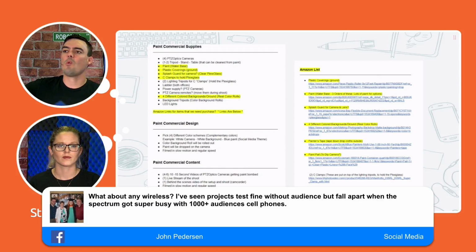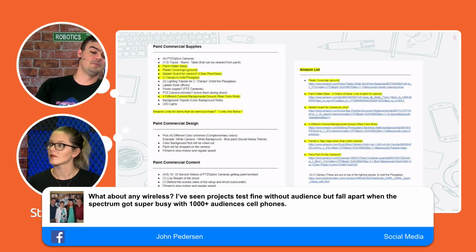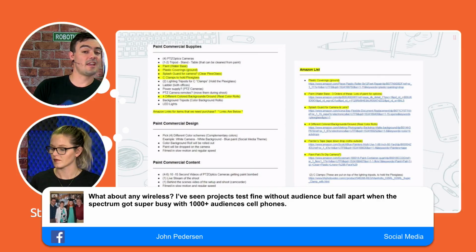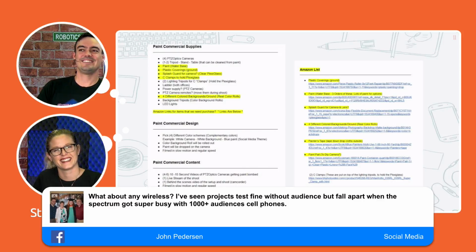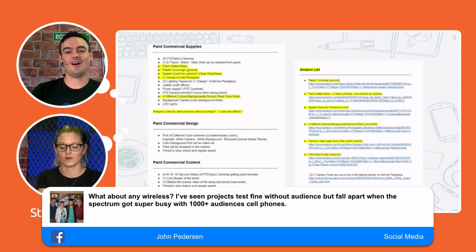John Pederson is saying, what about wireless? I've seen projects test fine without an audience, but fall apart when the spectrum got busy with 1,000 plus cell phones. Yeah, ideally, not only do you want to be running your own wireless system for Wi-Fi control, if that's what you're looking at doing, and lock it so no one has access to it, but I would hardwire everything, and I would not want to use wireless unless absolutely necessary. We only bring a wireless cellular bonding LiveU Solo as a backup, but hardwire that Ethernet.